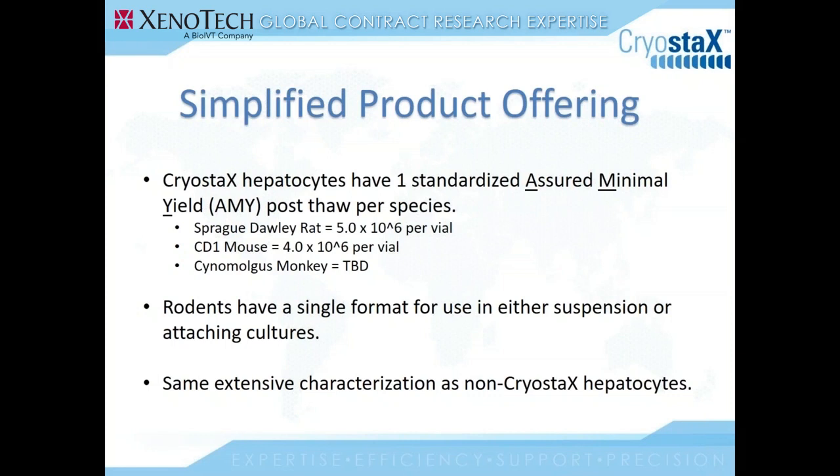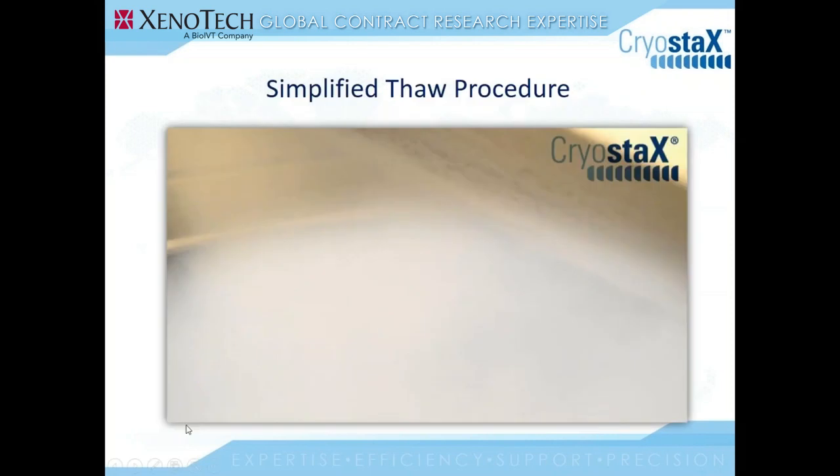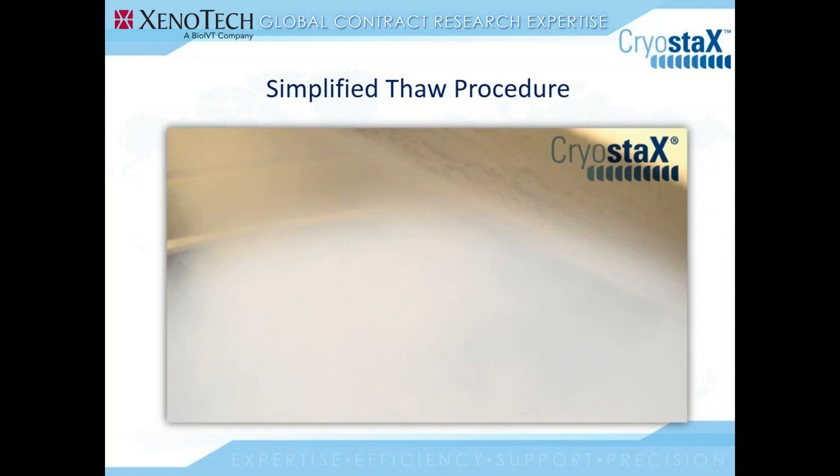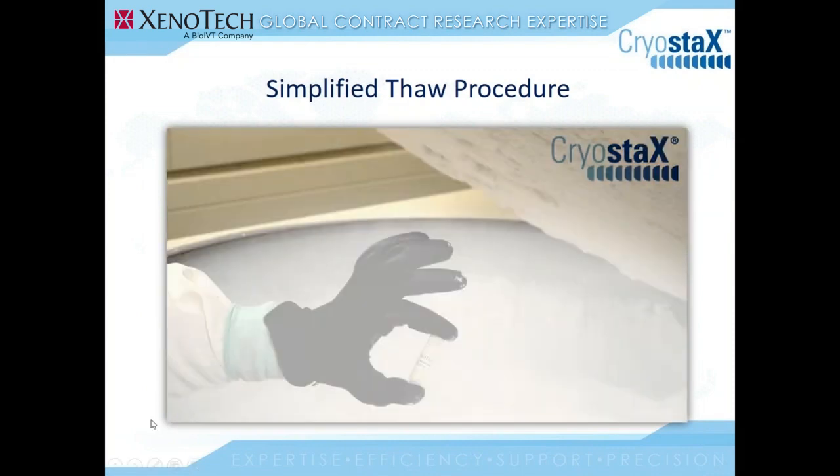Another thing that will simplify things for our customers and end users is that the rodent CryostaX will have a single format use. Basically, the CryostaX can be used for suspension or attaching assays, and the hepatocytes will come with the same characterization that you've come to expect from Xenotech. Also with CryostaX, because of the unique properties, they have a simplified thaw procedure.